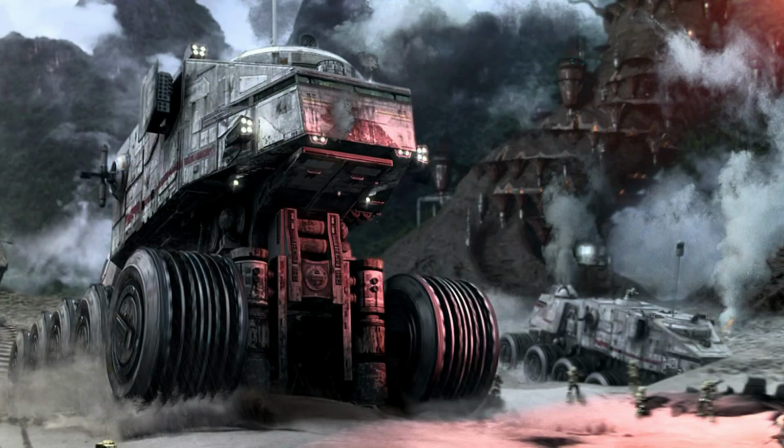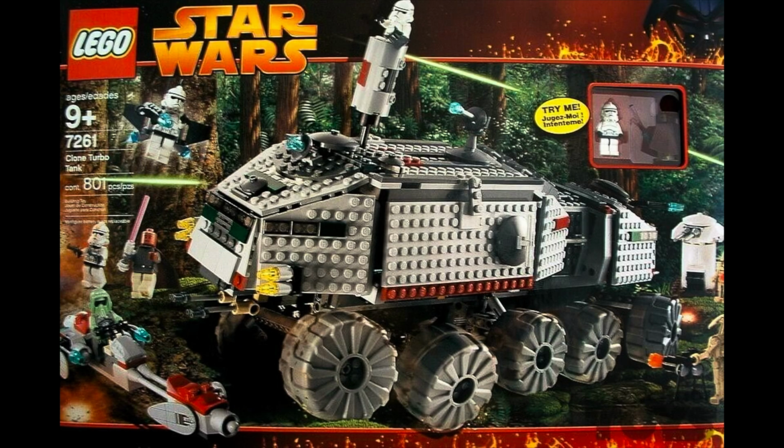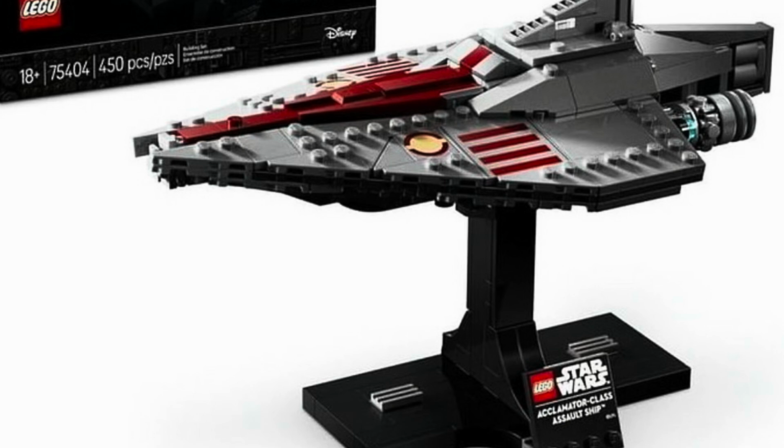The next setup also kind of misses the price per piece mark, although the next setup is 75414, and this is going to be a clone turbo tank. A clone turbo tank that you can get for $50 or £45, which sounds fantastic, except it's obviously not going to be a full-size clone tank, or like the one that we saw in 2005. It is going to be, I imagine, in the same size bracket as the mid-scale ships that we have been seeing over the last year or so.